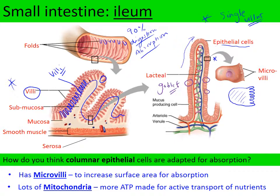Now, inside the villus, we can see a very, very rich blood capillary network. And within these blood vessels, we get absorbed glucose, absorbed amino acids, and absorbed ions. So all the glucose that's been digested, all the amino acids, and all the ions get absorbed into the blood across the wall of the ileum.